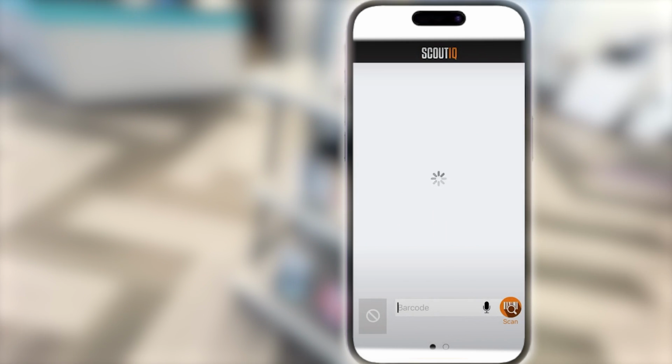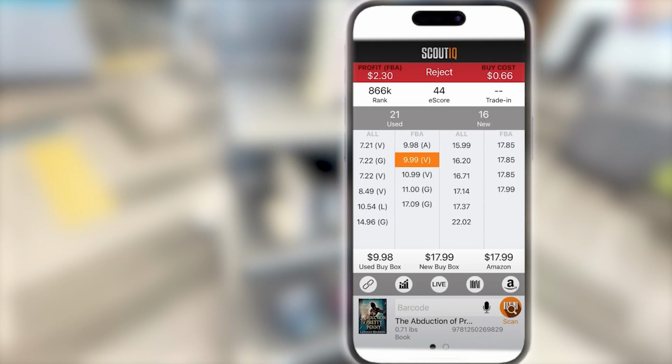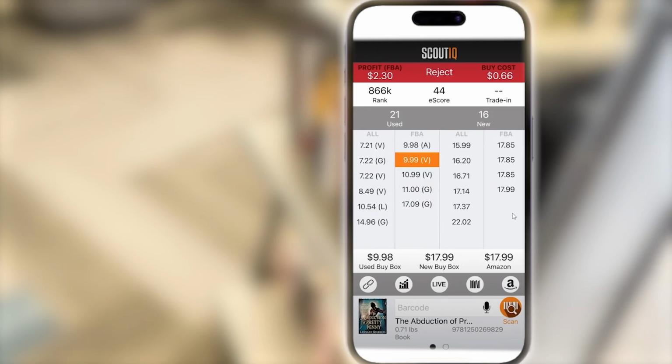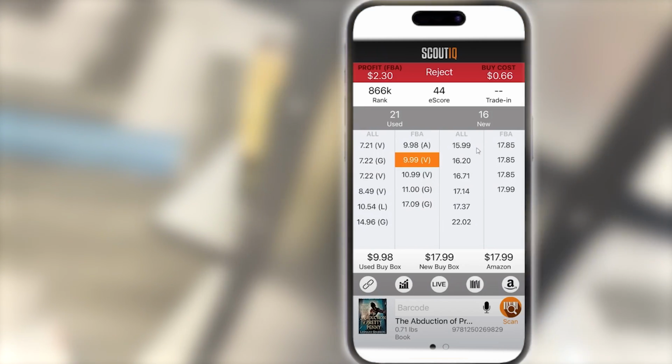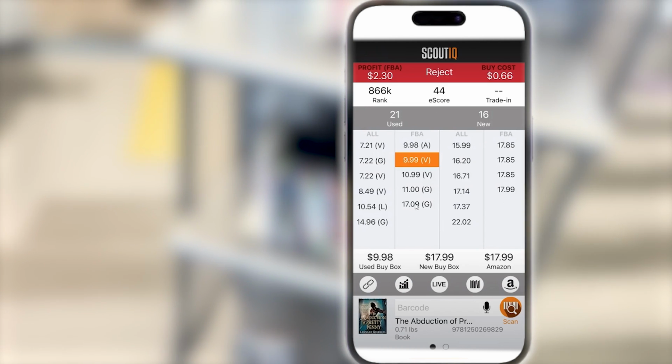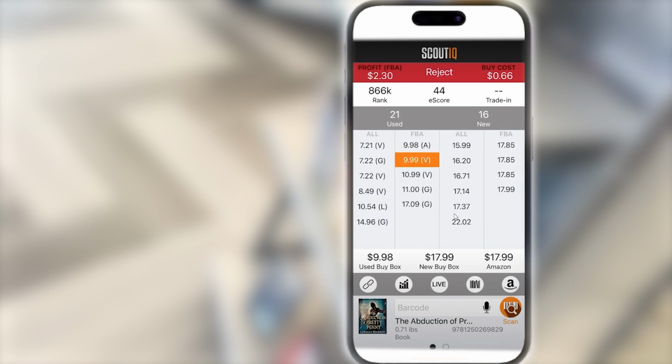Boom, $6.98 profit. Do a live search. That's why it's so important to do live searches, guys. Look, there's a bunch of FBA offers here hanging out at $9. Not too much margin to be had, and it's not a super fast seller. If this was a 151 plus with only one FBA offer or whatever, I'd pick it up.